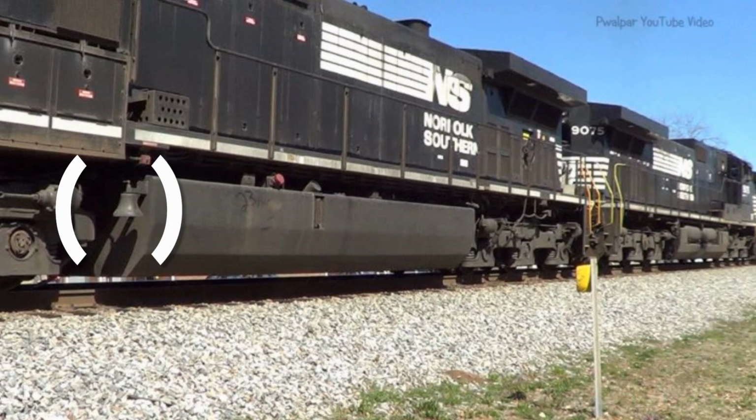How many of my viewers noticed the bell in front of the fuel tank right here on this locomotive? You ever wonder where the bell is on a locomotive nowadays? There she be.